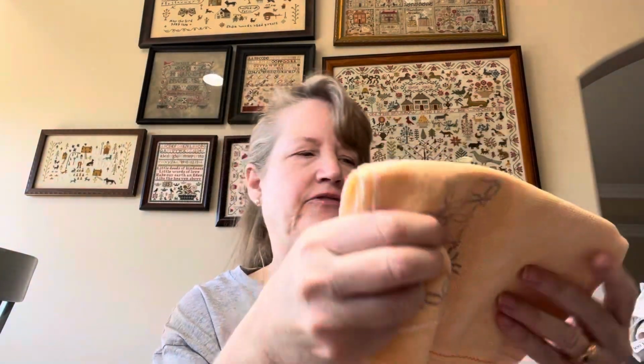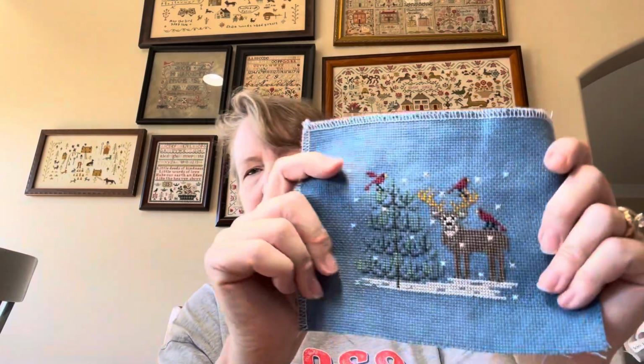This was also Alba Stitcher's fault. I was doing them when she was doing them a couple years ago, and she got them finished. This is Moonglow PTP. It's a pretty orangey yellow. This was out of PNPS magazine.